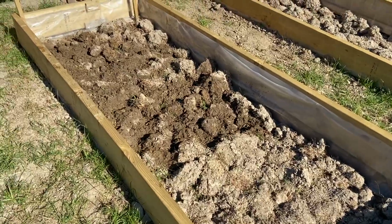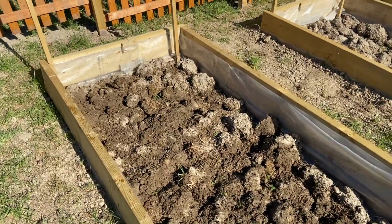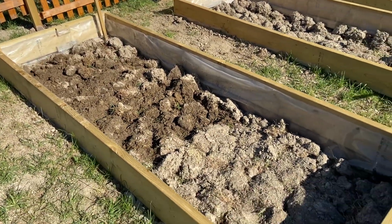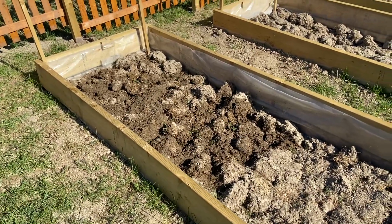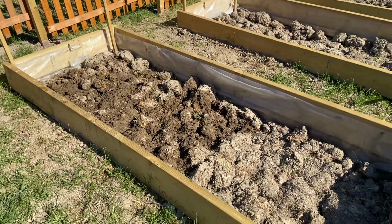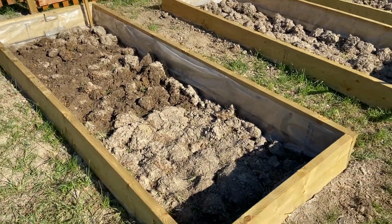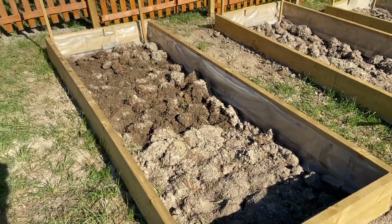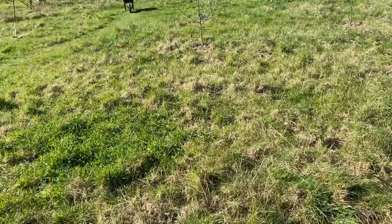So what I'm doing is I'm just giving it a little bit of water just to liven it up a little bit. Then I'm going to put a layer of compost on top of that, which is obviously quite moist. So we don't want the compost to be affected. So we just want it just to keep everything moist and damp, and creating a conducive environment for our seeds to go in.